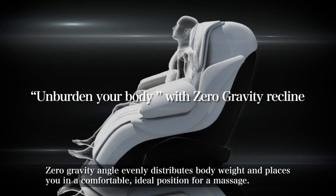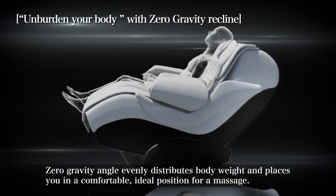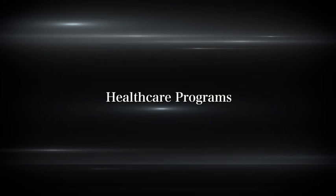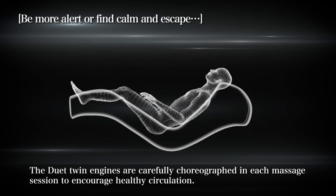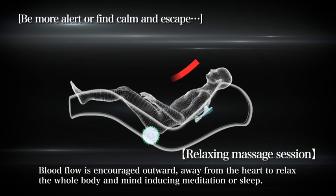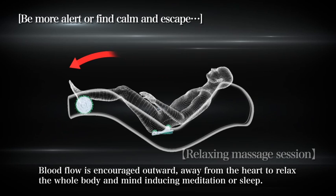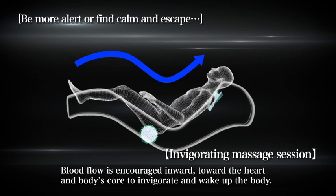Zero gravity angle evenly distributes body weight and places you in a comfortable, ideal position for a massage. The Duet twin engines are carefully choreographed in each massage session to encourage healthy circulation. Blood flow is encouraged outward, away from the heart, to relax the whole body and mind, inducing meditation or sleep. Blood flow is encouraged inward toward the heart and body's core to invigorate and wake up the body.